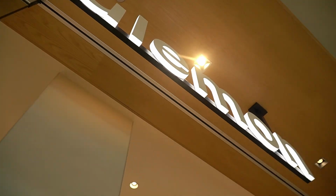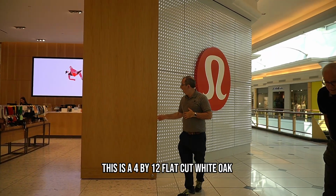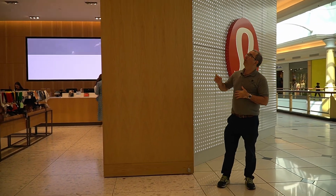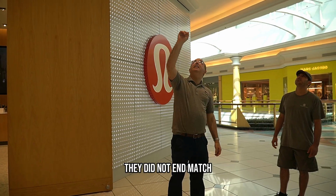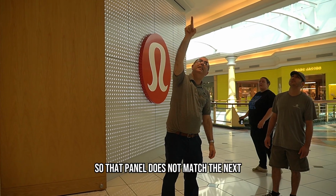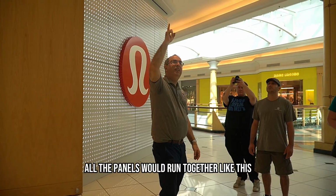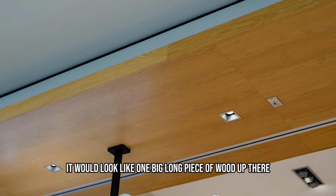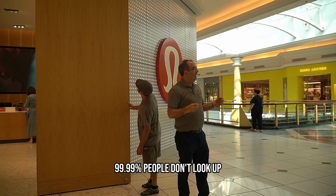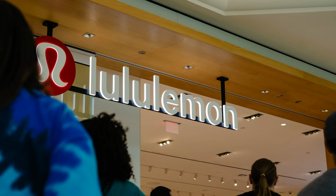This is Lululemon. If you take a look at the entrance again, things have to be perfect. This is a 4x12 flat cut white oak. The one thing they would have benefited from is end matching. They did not end match, so that panel does not match the next. When someone orders end matching, all the panels would run together and it would look like one big long piece of wood up there. But they didn't do that because 99.99% of people don't look up. That's probably why they didn't order end matching up there. But they did order a 4x12 here, so you don't have that break in the middle and the side.